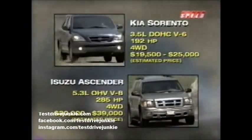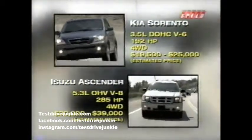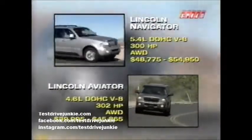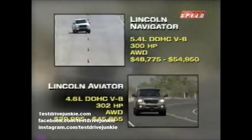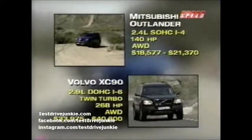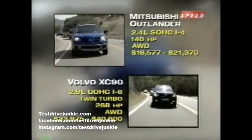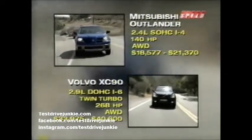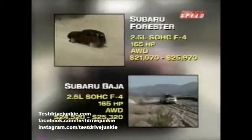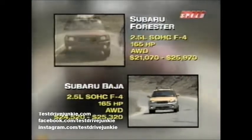Kia's Sorento offers V6 power at 4-cylinder prices, and the Ascender is Isuzu's first V8-powered vehicle. Lincoln offers up the nearly 3-ton Navigator and the all-new Aviator, both with about 300 horsepower and available Advance-Track torque-on-demand differential control. Mitsubishi's first car-based SUV, the Outlander, offers Sportronic clutchless shifting for around $20,000. And making its first entrance onto the SUV stage, Volvo presents the XC90. Finally, Subaru's two competitors are the car-based second-generation Forester and the all-new pickup-like Baja.